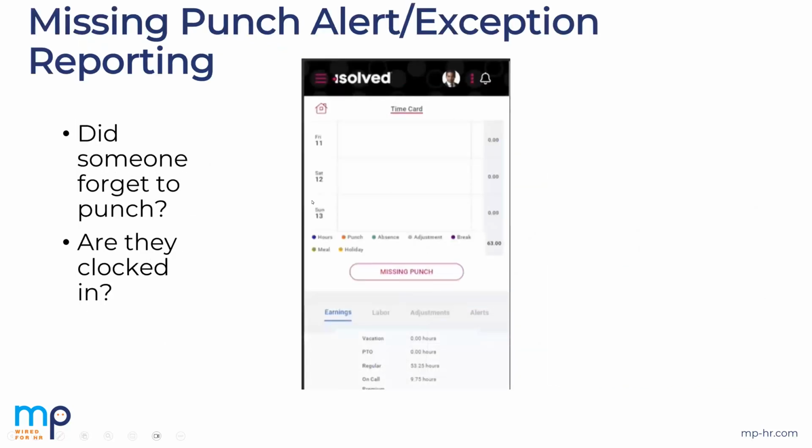Missing punch alert, exception reporting. So did someone forget to punch in or out? You'll be able to see this from a supervisor perspective. It'll show that they're missing a punch. You can go in, check with an employee and say, hey, did you mean to punch in at this time? Yep, great, no worries. I'll take care of it. I'll fix it for you, and move forward with that.